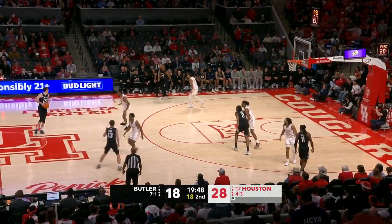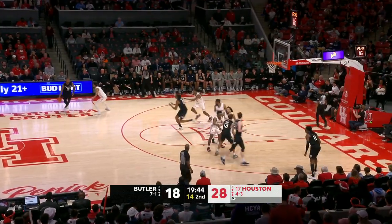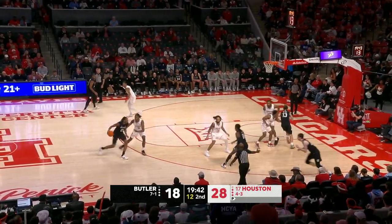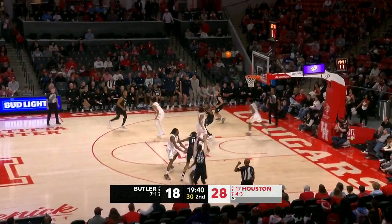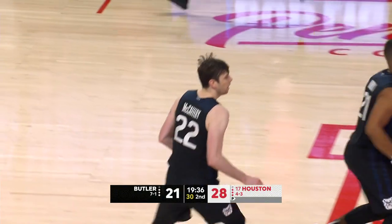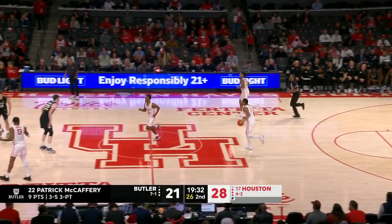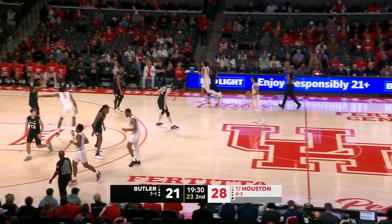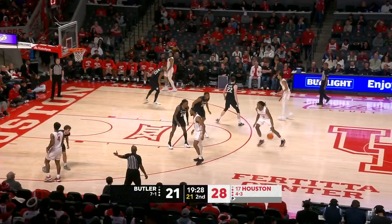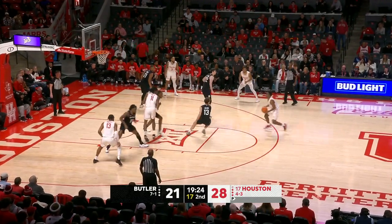See, instead of trying to dribble back and away from your basket when the pressure comes, you've got to be willing to accept that pressure if you're Butler, and you've got to rotate it crisply and fast. And a 3, the third 3 for Patrick McCaffrey, and he has 9. 9 of their 21. He has been really the only guy that has shot the ball with confidence and consistency.